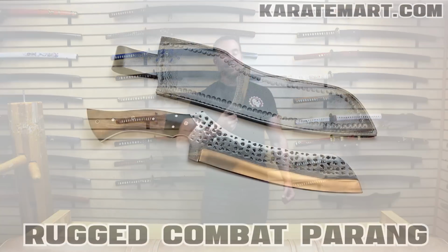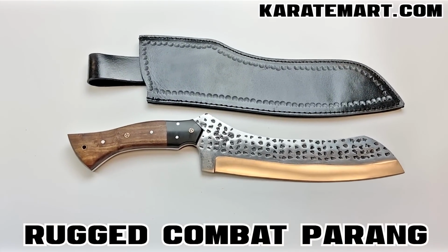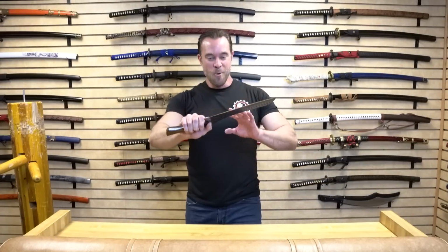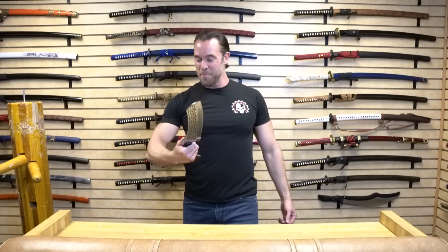Absolutely love it, completely agree. This was definitely my favorite as well. I just love the blade on this thing. That 1075 carbon steel with that hammer steel design is so beautiful. So excellent choice, guys, absolutely love it.